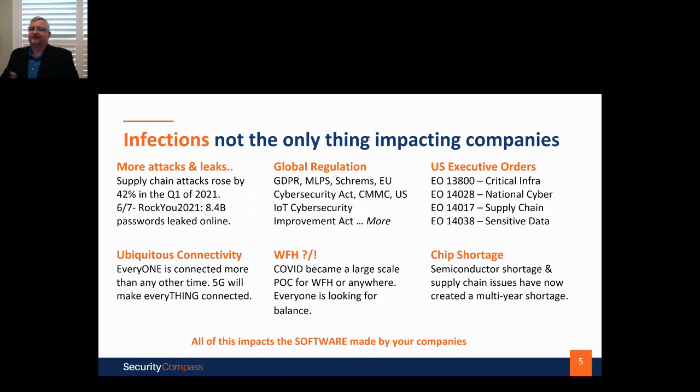And of course, chip shortage, right? The semiconductor shortage is not going to go away in any short time. This is going to be something that's going to be year over year, at least for a couple more years. So we have to really think about how all of these things impact the software that's made by our companies, your company too.